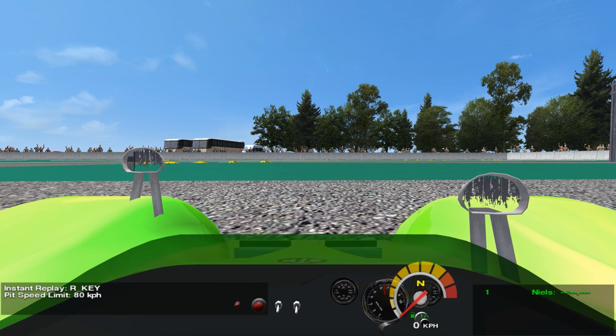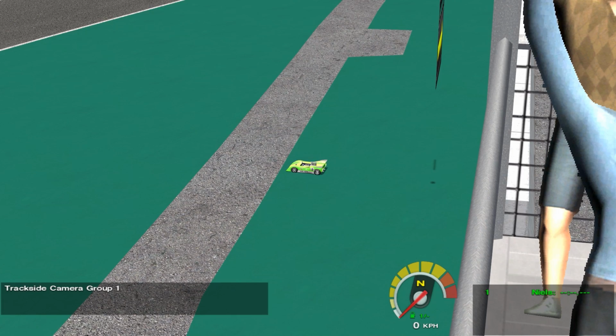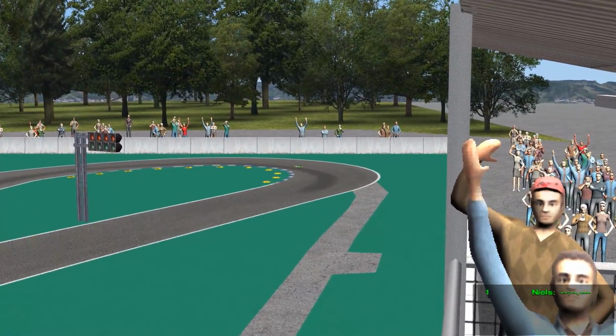Being in the car is not the point, so we have to go into TV cam mode, page down normal key. There are a couple of cameras. This is the cycle, now it's cycling. Now, group 1, which is sort of zoomed half in, group 2 is zoomed out, group 3 is zoomed way in. And there it goes, isn't it awesome?